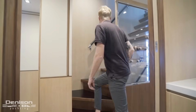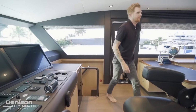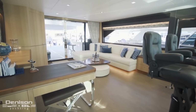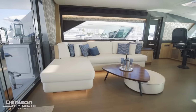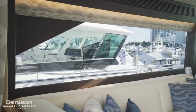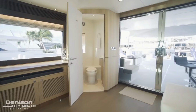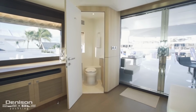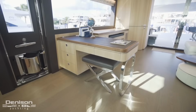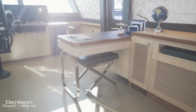Having seen the guest accommodations, we're going to jump up to the Sky Lounge. With this model being the Skyline, it makes sense that this elevated suite would be something special. The primary seating is on the port side, and again, you guessed it, there's no shortage of natural light. Facing the starboard side, we see a dayhead. Forward of this is a high-low TV. Next up is this desk where your captain can make plans or you can catch up on a few emails.